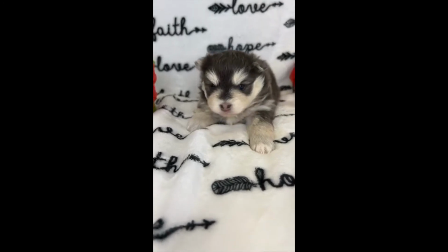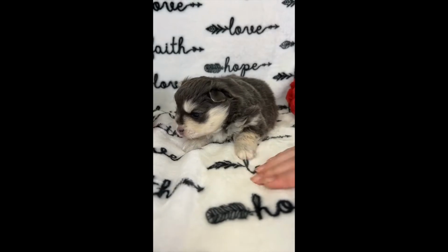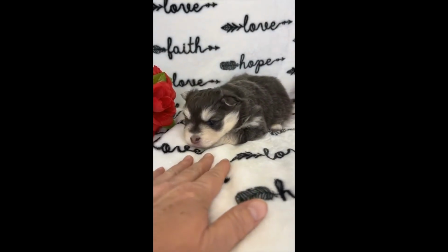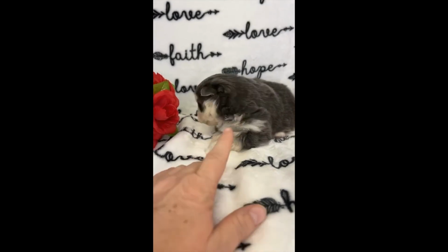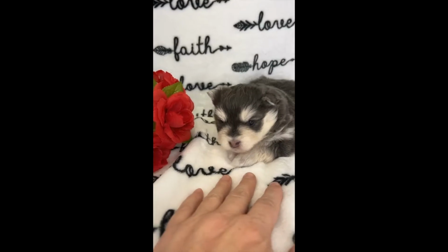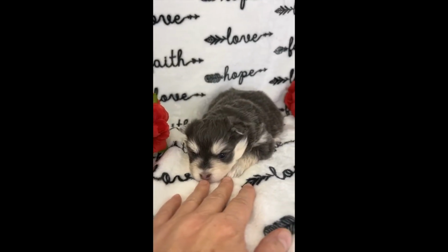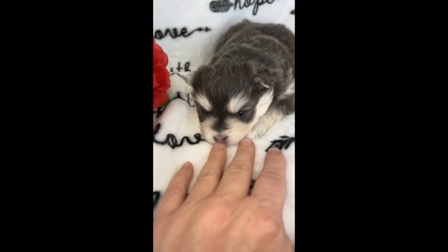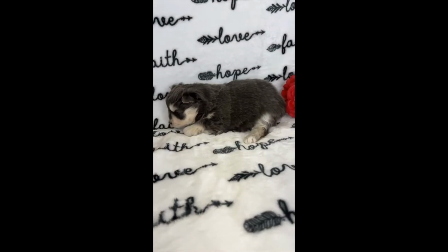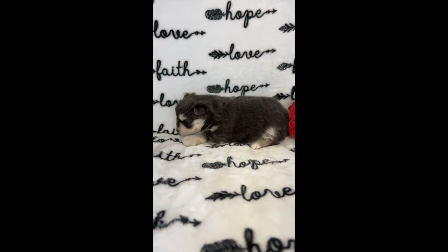Eye color on these blue girls, right now, we're not going to call eye color for sure because sometimes the blue coated puppies turn out that they end up having green eyes. And that's what we're suspecting probably is going to be the case on this little blue girl. But time will tell. Right now they do have a blue tinge in them, but they didn't flash red eye when we did the red eye test. So we're not sure yet.